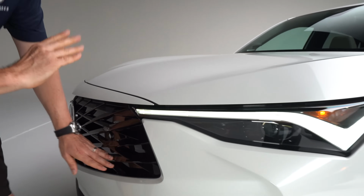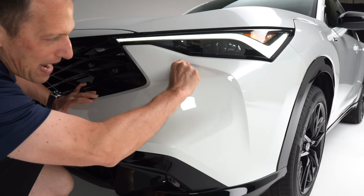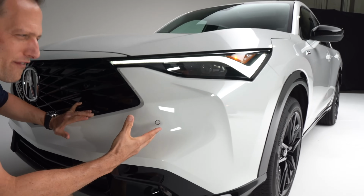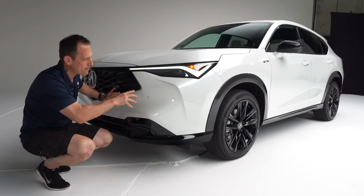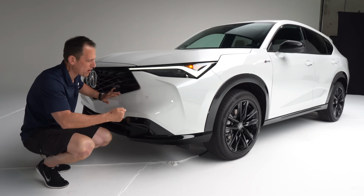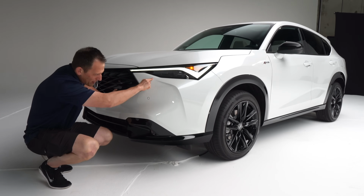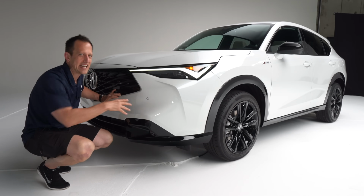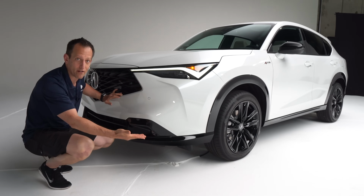Now working our way down, the way that they took the front fascia and edged it out, it really allows them to have that nice aggressive look without having to stick things on, like stick-on fake vents and stuff. This is where the designers really earn their keep, because they're able to create these shapes without just adding. Sometimes it's better not to add to create more.